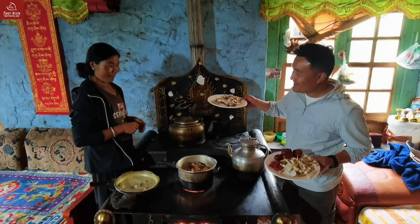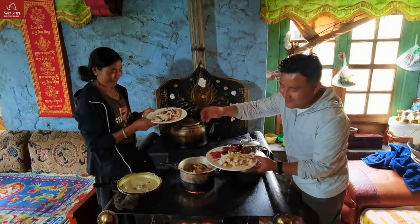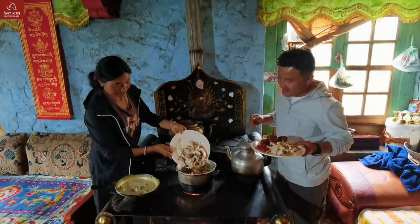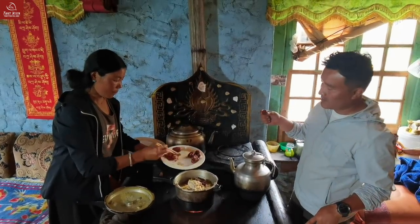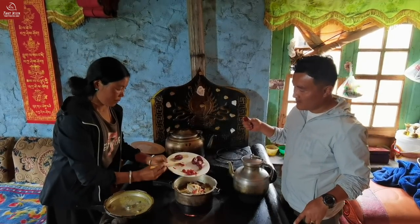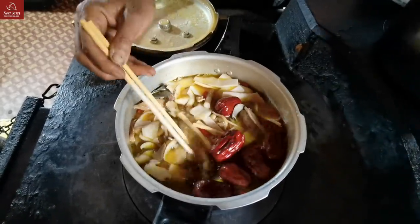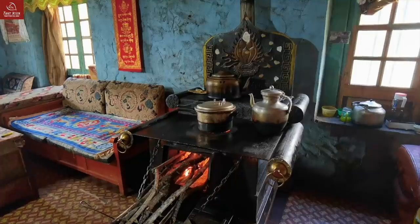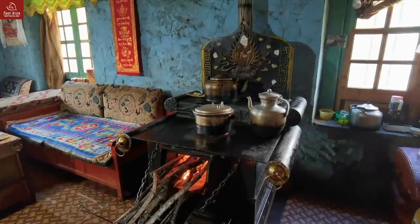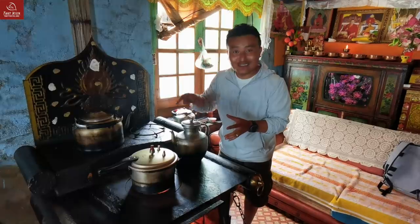And now she was going to put this golden mushroom that we found from the mountains and all these different herbals. Now we just have cooked all these herbals with the chickens, and we have to wait for another 20 minutes.